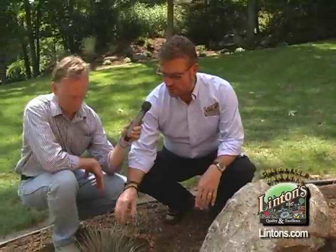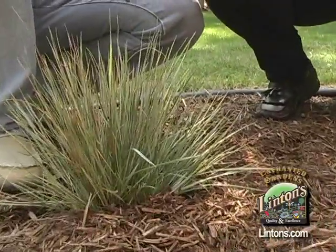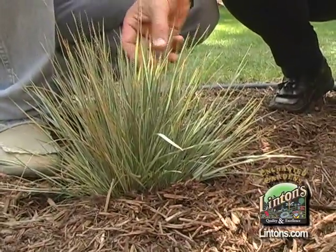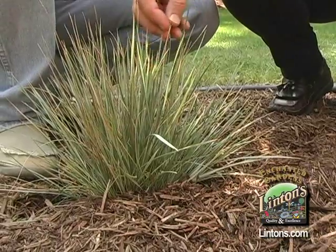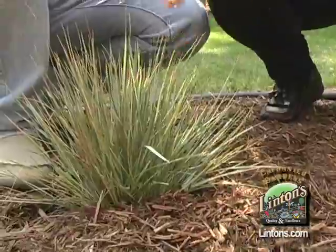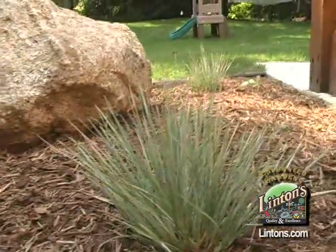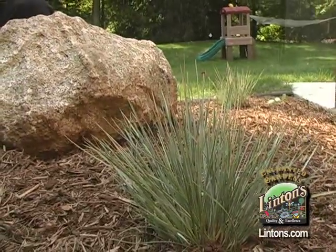Another unusual ornamental grass here, this is called blue oat grass, and it's a dwarf grass reaching about 15-18 inches in height, prized for the beautiful light blue colored leaves, and it gets little feathery plumes later on in this season. We've got a cluster of 3 of them which we planted around this native fieldstone boulder here.